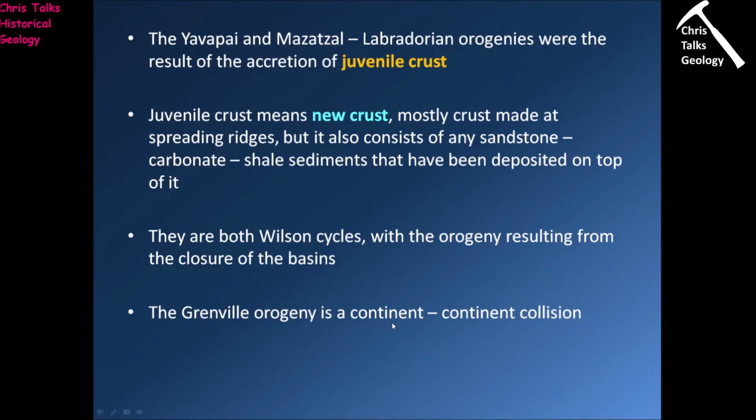The Grenville orogeny is a continent-continent collision, so it's not exactly the same as the others. In the case of the Grenville orogeny, we have two very large pieces of continental crust essentially hitting each other, as opposed to a Wilson cycle, which is more of a smaller, more localized event, depending on how you classify it.